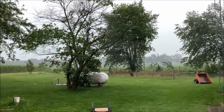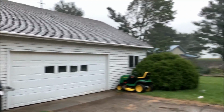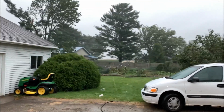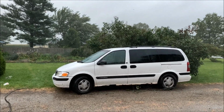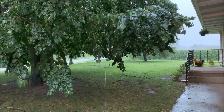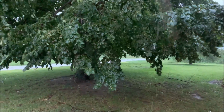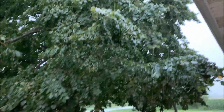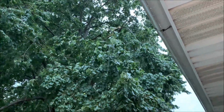So we had a storm here, and they were talking about the wind gusts up to 80 to 100 miles an hour on this storm. So I came home from work to try to get some peaches off of my tree so it didn't snap. See some damage up there on my basswood tree.